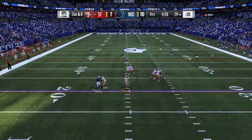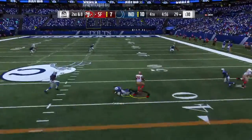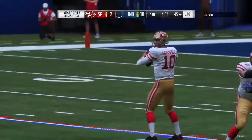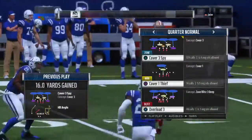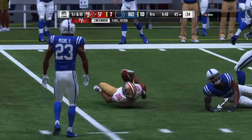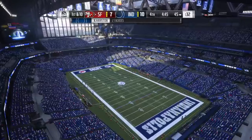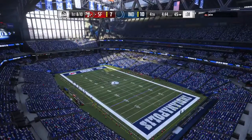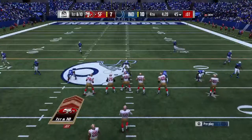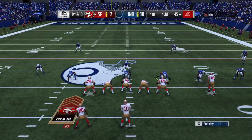Garoppolo to throw on second down. He finds McKinnon, complete. And brought down, but not before reaching the 45-yard line. It's a pickup of 16 there, and it'll lead to a new set of downs. Garoppolo now, perfect since the second half started. 7 of 7. It's 1st and 10.